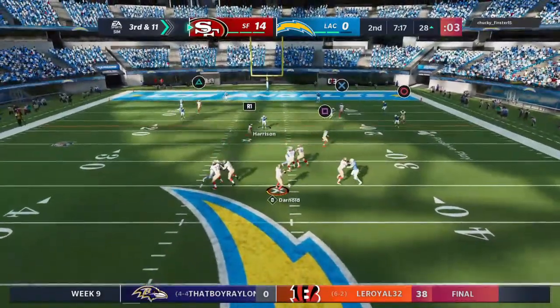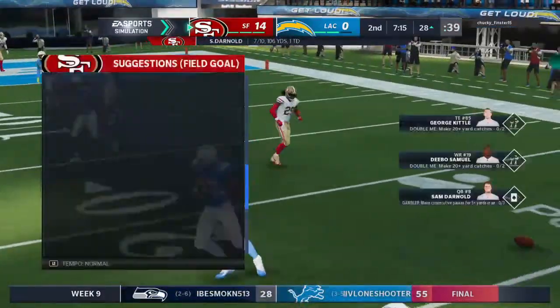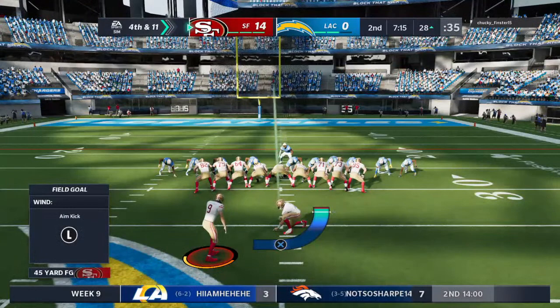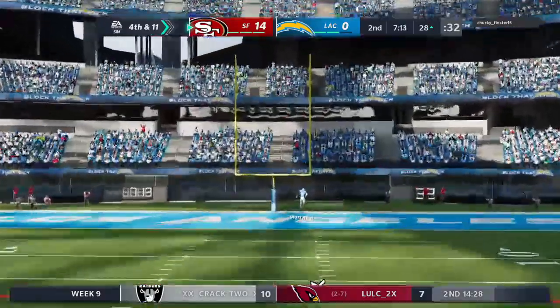Throwing here on 3rd down, Darnold. And that's going to be incomplete. The contact there enough to jar that ball free, and it brings up 4th down. Well, they certainly did a nice job there picking him up out of the backfield and then running stride for stride with him. That's good coverage, and it led to an incompletion.